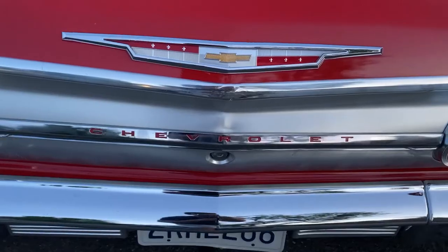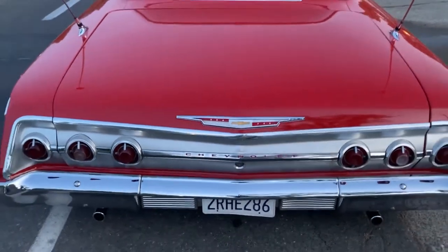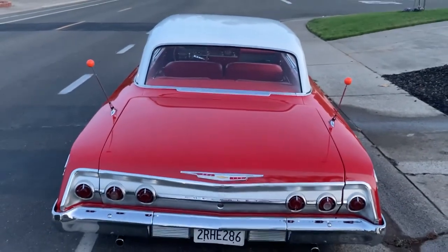The car has a lot of sentimental value to me because I wouldn't have been able to buy this car if it was not for a gift that I received from my mother. The car has deep sentimental value to me, and I'm gonna cherish it forever.